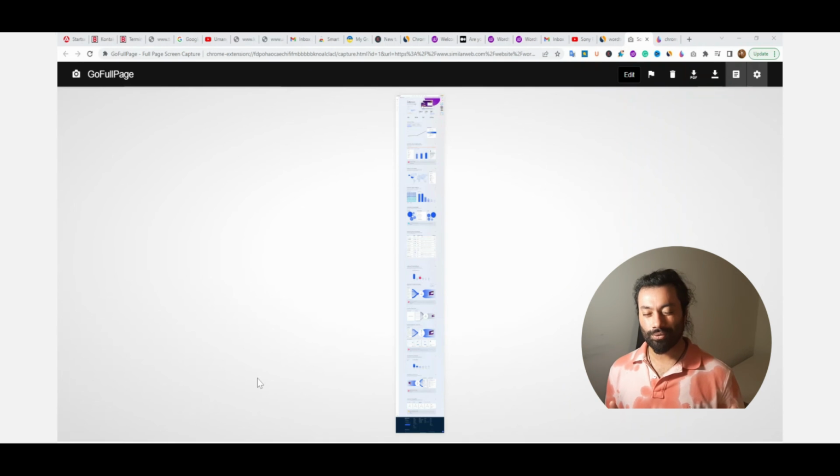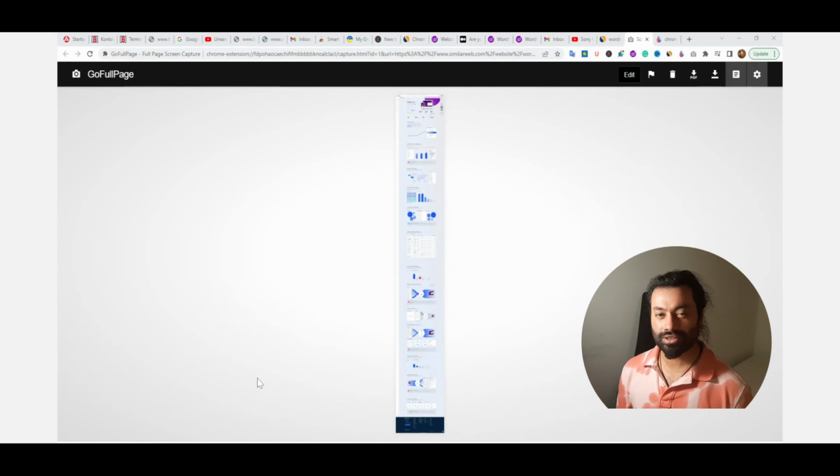I hope you will use these tools, all these 10 extensions. They are free to use up to a limit, and most of them are totally 100% free to use.